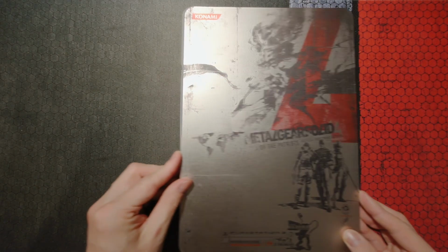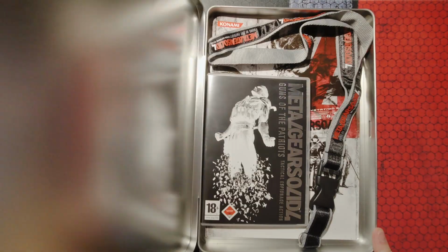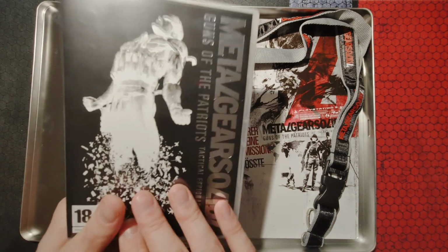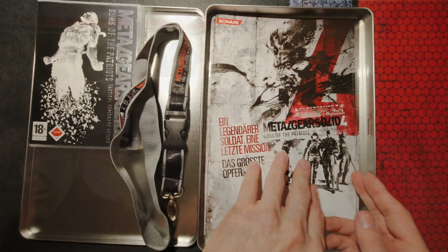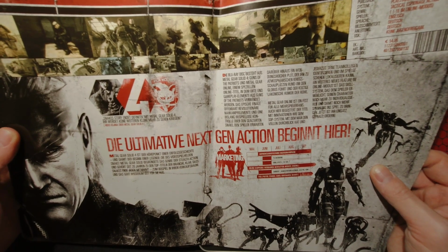Oh well, there are still some other weird Steelcases like the Metal Gear Solid 4 Guns of the Patriots Steelcase. It's huge. It's not from the original game. I mean, I suspect it is a press kit or a giveaway thingy, as it does not contain any game, but has the goodies for such a thing. Whatever it might be, this Steelcase is of actual high quality.